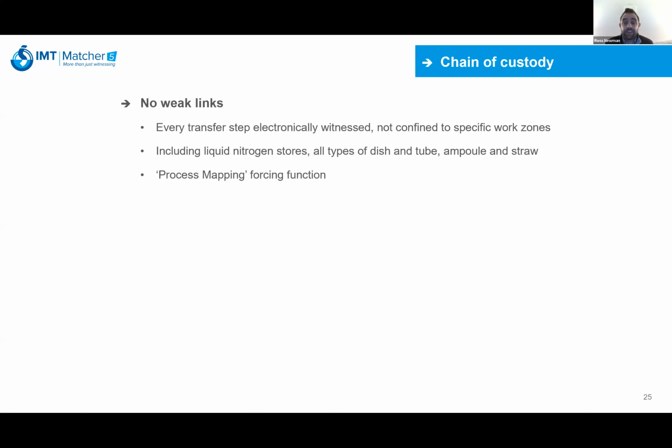Okay. So in terms of a chain of custody, it's only as strong as its weakest link, which is why Matcha therefore has no weak links. One major advantage compared to other systems is that every step is electronically witnessed, and you're not confined to specific work zones. This includes witnessing in liquid nitrogen stores. Some other systems have multiple points of entry where double human verification is still required, and I can assure you that Matcha only has one point of entry, at the point of issuing the electronic ID pass.